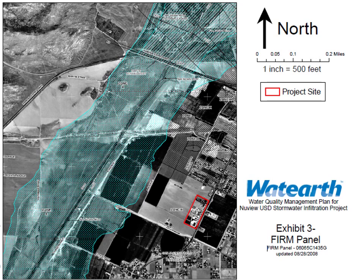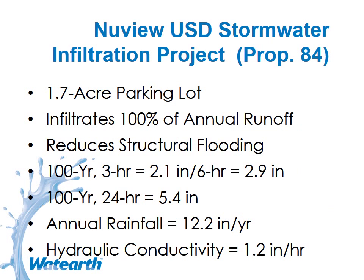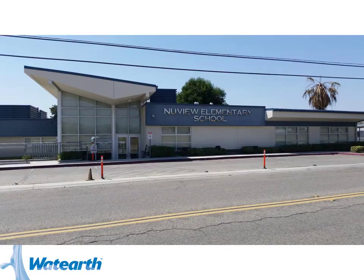So the project was a little under 2 acres of parking lot. The campus is a bit larger than that. And the goal was to infiltrate 100% of the stormwater runoff on an annual basis and also on a design storm basis, including up to the 100-year 24-hour event, which is about 5.5 inches. Annual rainfall is 12 inches or so. And our soils were pretty cooperative, classified as, say, a type B, fairly well draining, with a hydraulic conductivity of about 1.2 inches per hour.